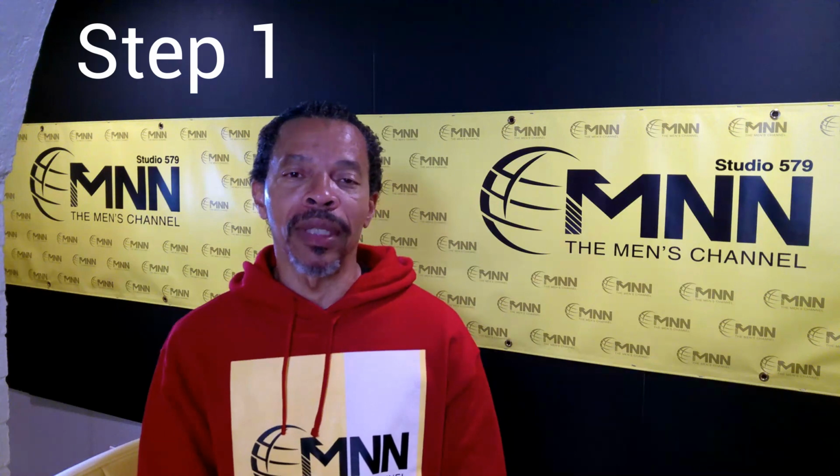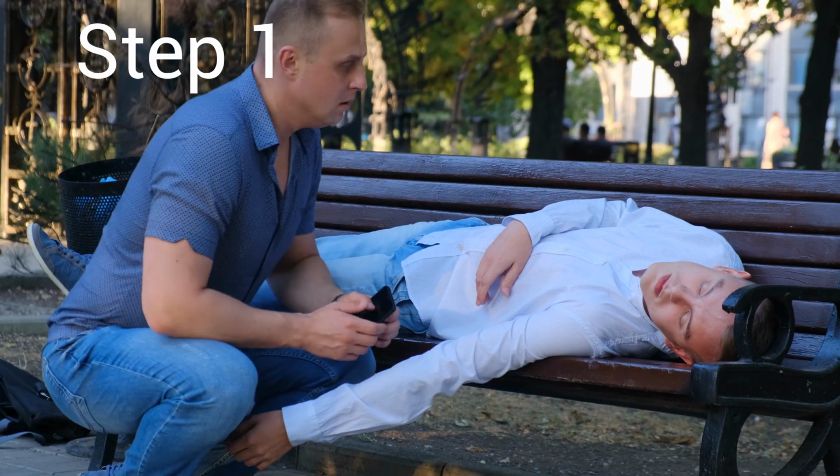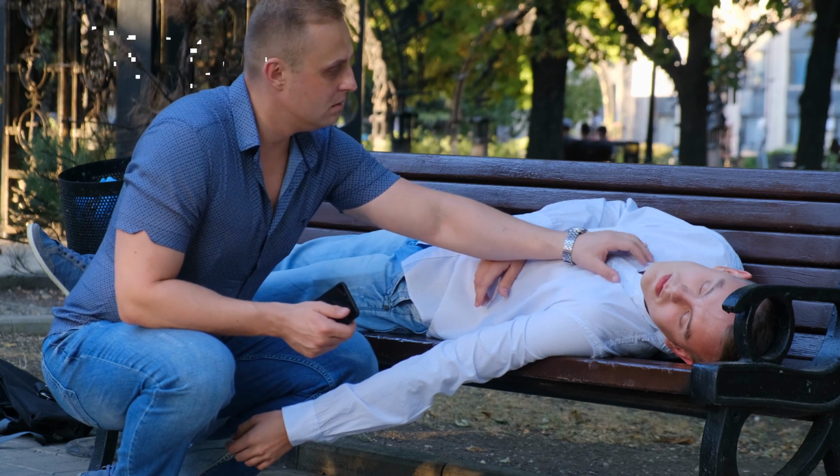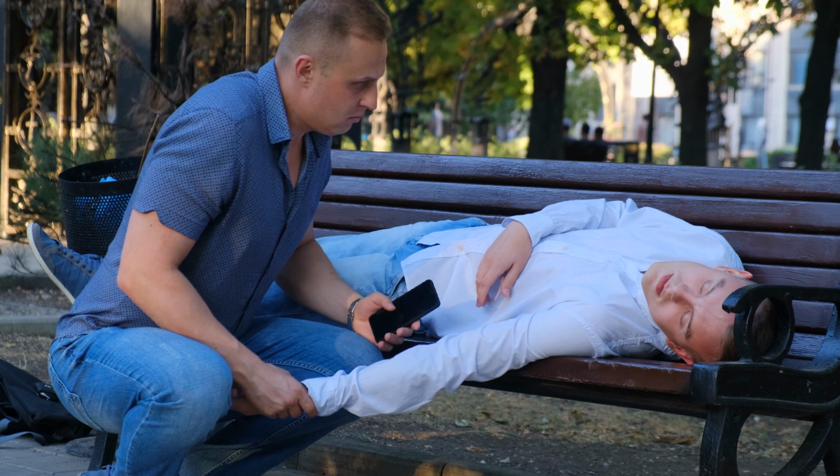Step 1. Assess the unresponsive person by asking them if they are okay or alright. Now, it is okay to give CPR to a person who is not breathing, but not to someone who is simply unconscious. So you have to know the difference. Now, you also want to check the situation, make sure there's no danger to you giving CPR or to the person in that area.